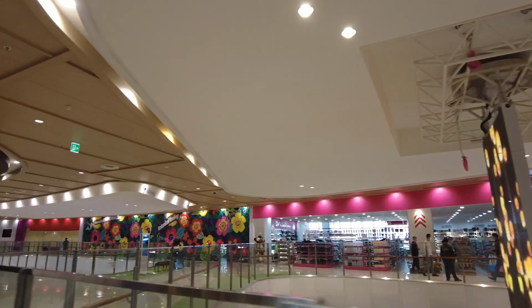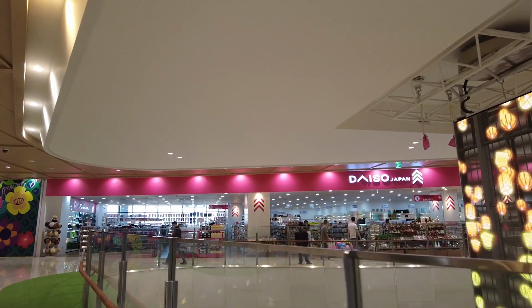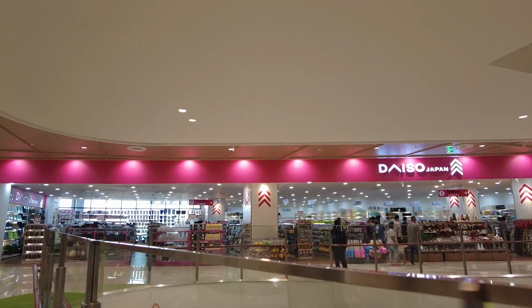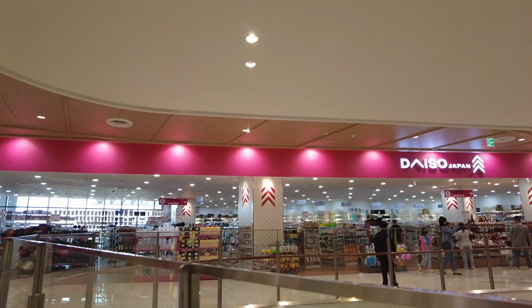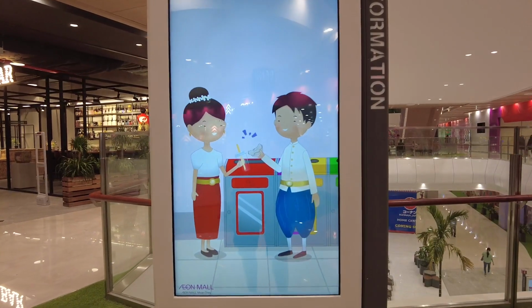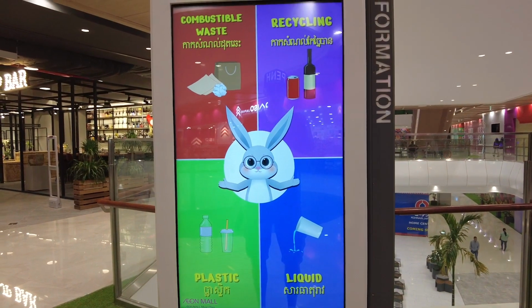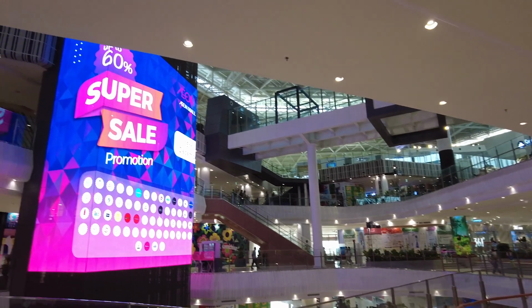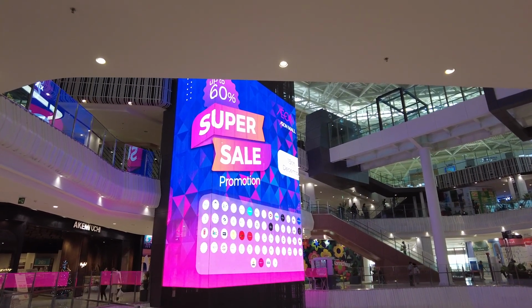A big Daiso. Daiso is like a dollar store in Japan. I think it's a $2 store actually. $1.90 for everything. We've been to Daisos all over Asia because they're just a good spot to pick up cheap items. Sit and watch the screen. Not that you're gonna see much that you wanna look at probably.